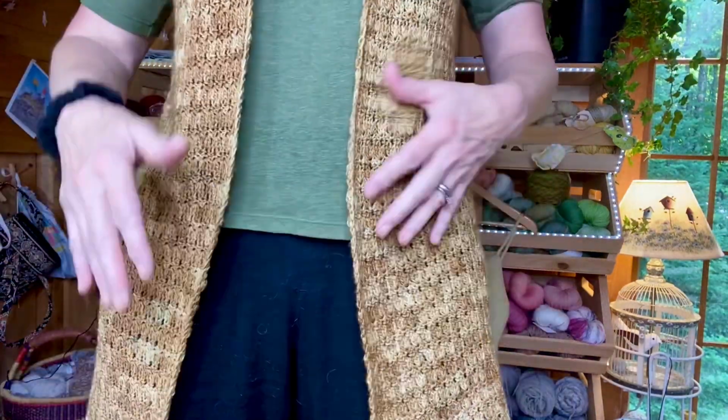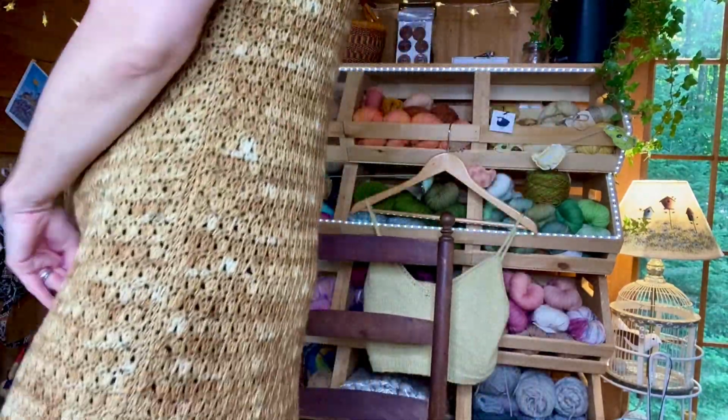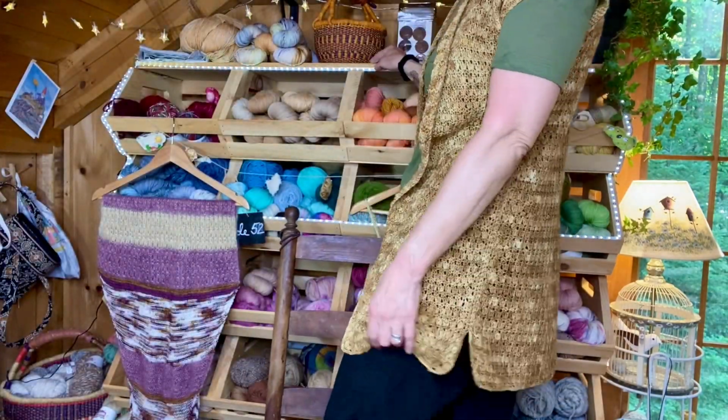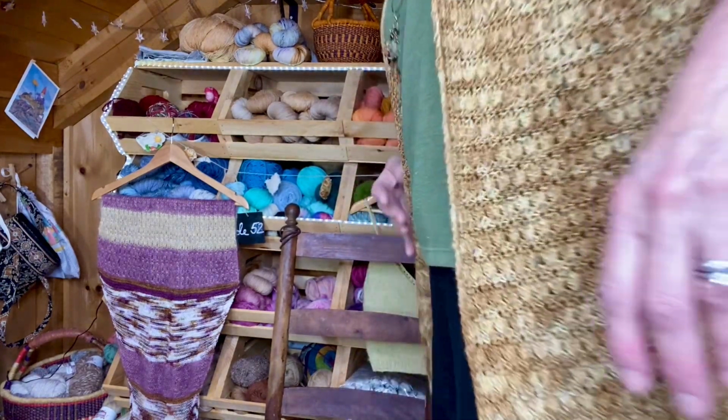I think it's so cute. It's sort of like a vest. You could wear it as a vest, or I call it a cardigan, but no buttons, so it's open in the front. And again, it's long, so it goes past my butt. And there's a split hem. And I just love it.